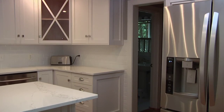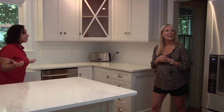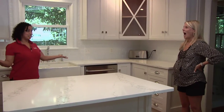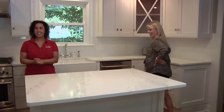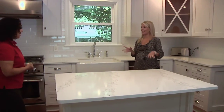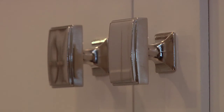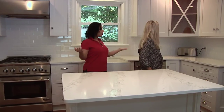Welcome to your new Closet Factory custom kitchen. Oh my gosh. Are you serious? It's fantastic. It's so weird to see it from your design. Oh, look, you did the doors with the X's. Look at the hardware. I think the hardware, or your door jewelry, it's just gorgeous.